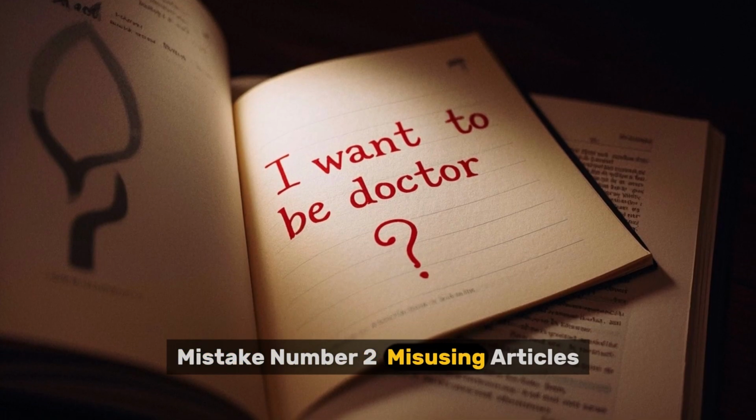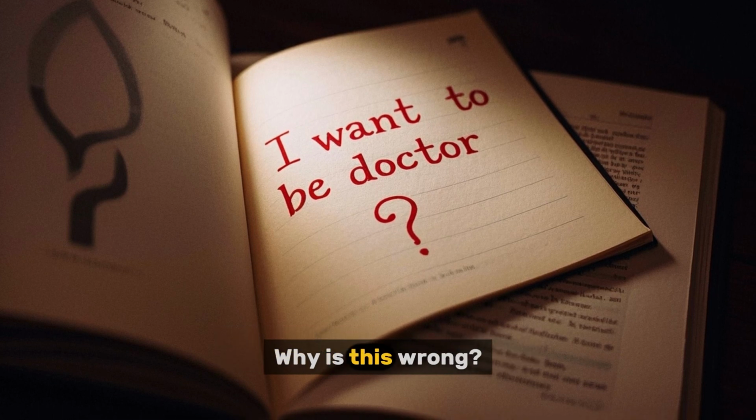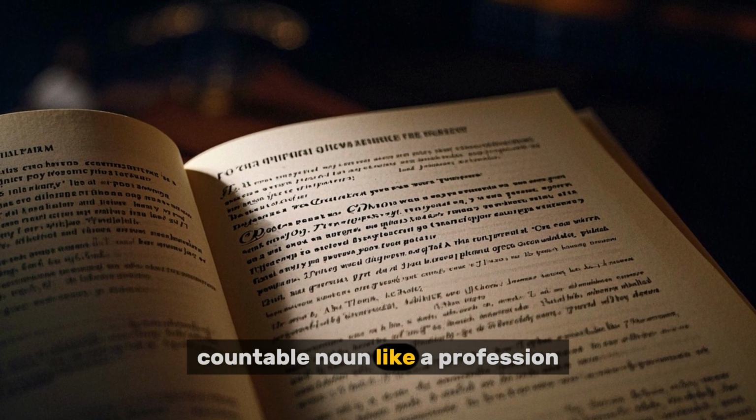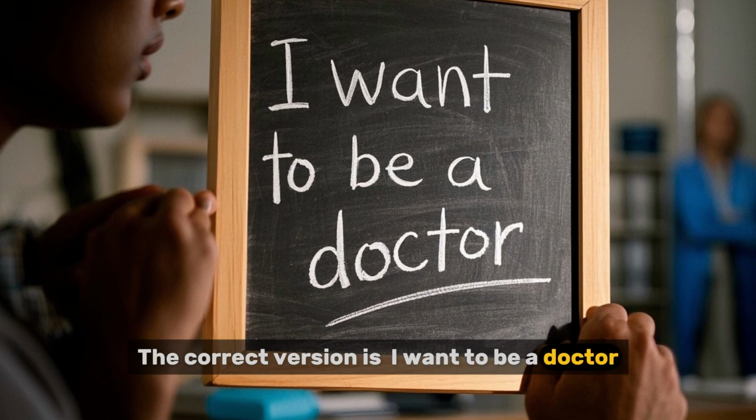Mistake number 2, misusing articles. You say, I want to be doctor. Why is this wrong? You need an article before a singular, countable noun like a profession. The correct version is, I want to be a doctor.